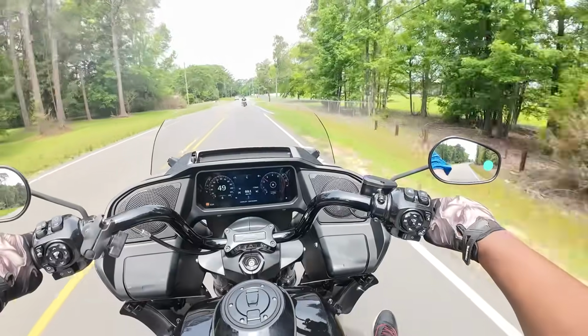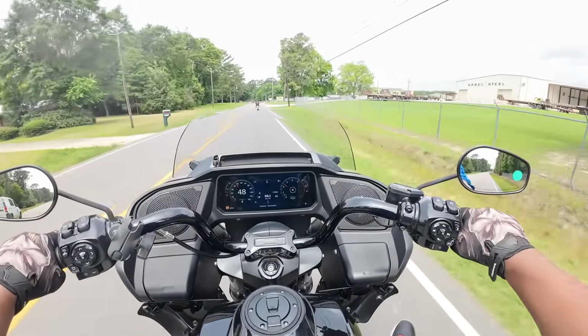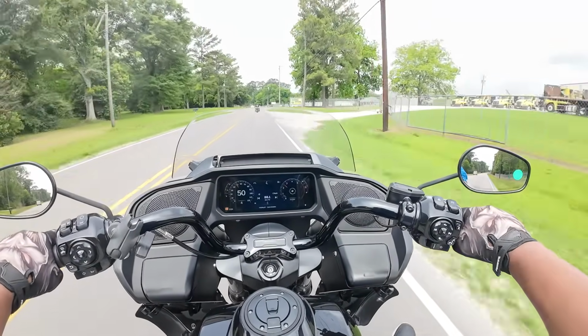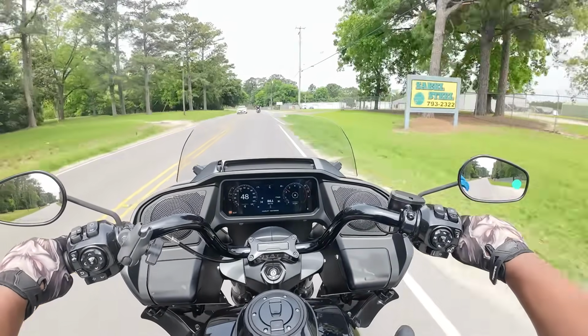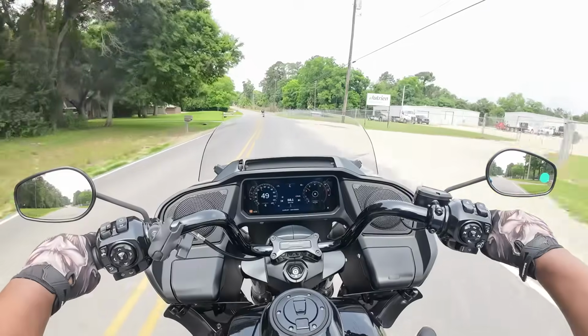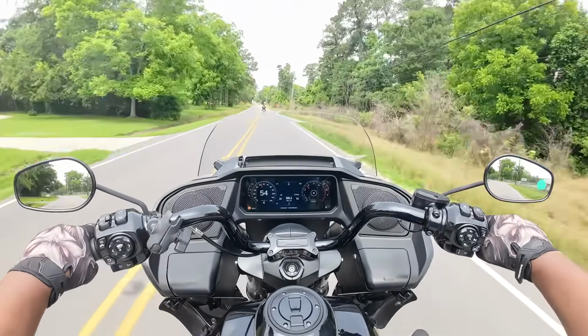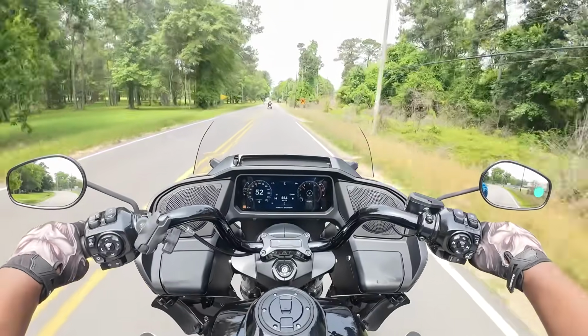But I will go back to what I said earlier about sitting on the bike and riding it, that it feels kind of tight to me, because I stand just about 6 foot tall. Arms are a little bit longer than they should be. But other than that, it feels good.